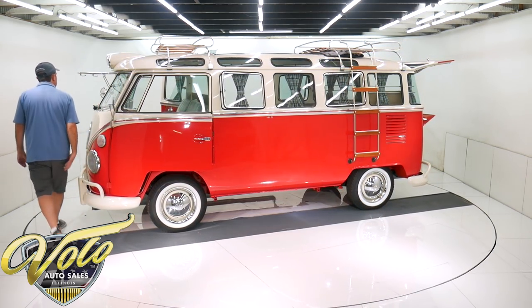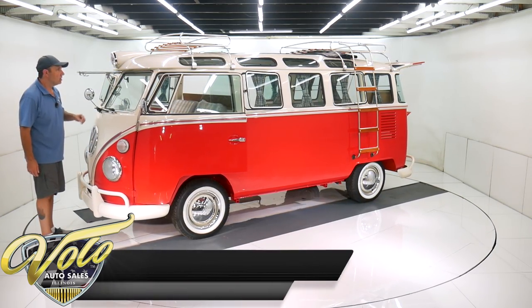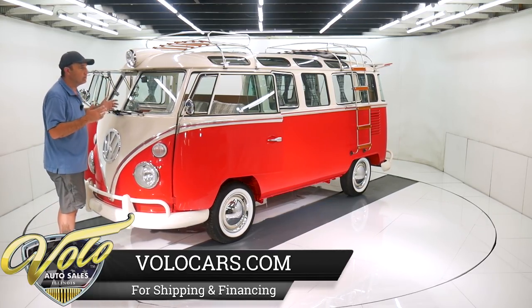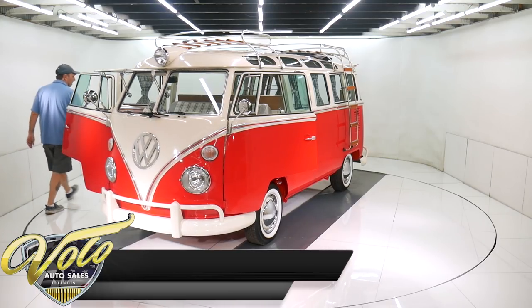And again, I was really impressed. This is not hokey. This is not someone doing it out of their garage. This looks like a professional cabinet maker, or someone who makes motorhomes for a living, did the interior on this thing. It's that good of quality.